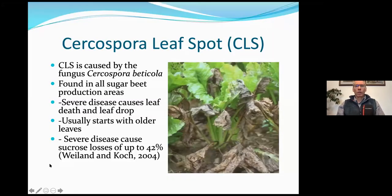So I'm going to mostly focus a little bit on some of the biology, in terms of identification, because we're still getting growers and even fieldmen, when we do our Cercospora leaf surveys, who get samples in that actually aren't Cercospora. There are quite a number of different pathogens that can easily be confused with Cercospora.